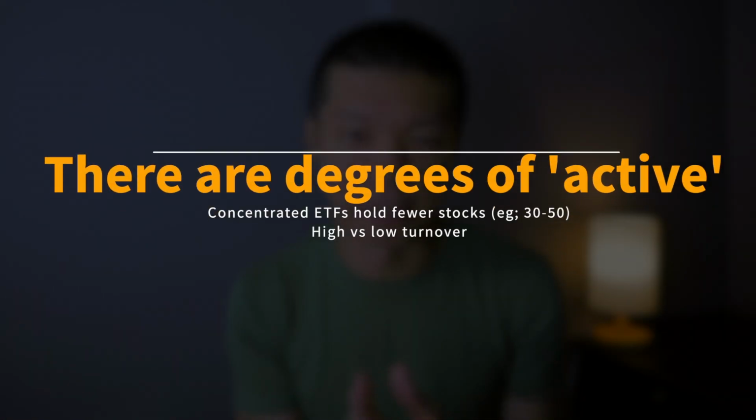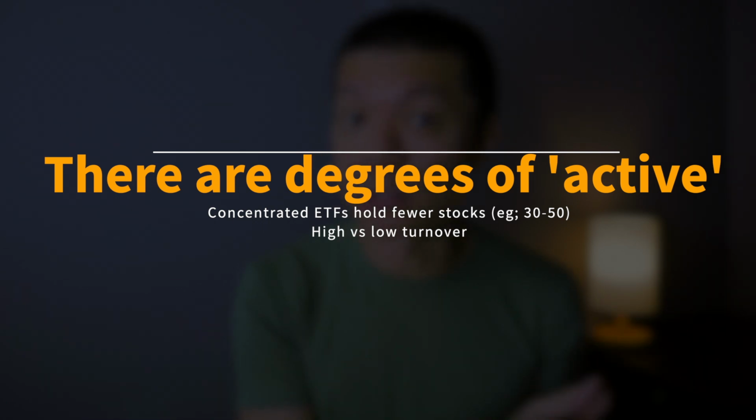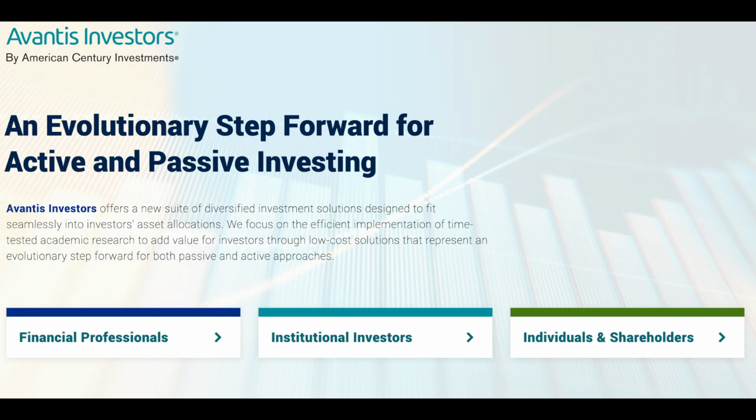But it's important to know that not all active ETFs are as concentrated, meaning holding very few stocks, or as aggressive, such as Cathie Wood in the way she invests. You have other types of ETF providers, such as Avantis, where they have a blend of styles where they match index investing with active management.